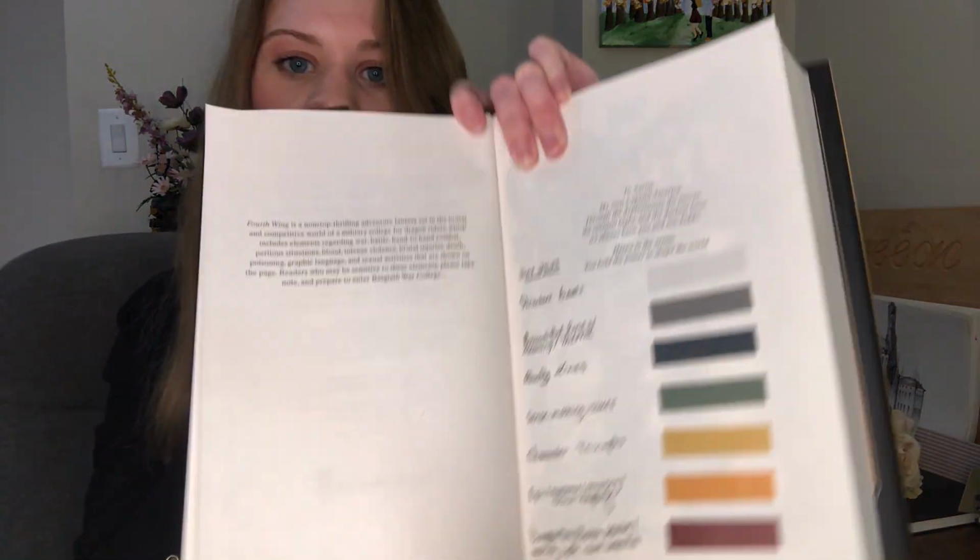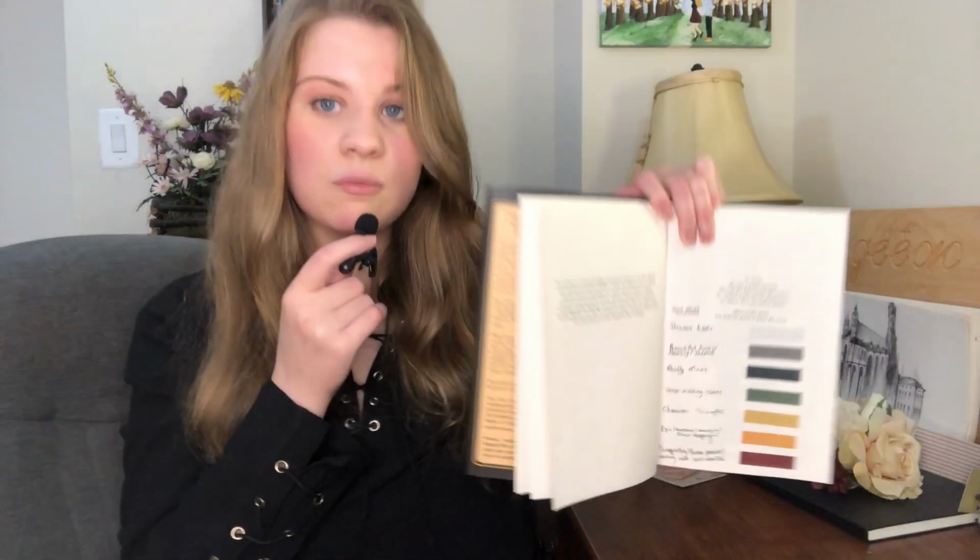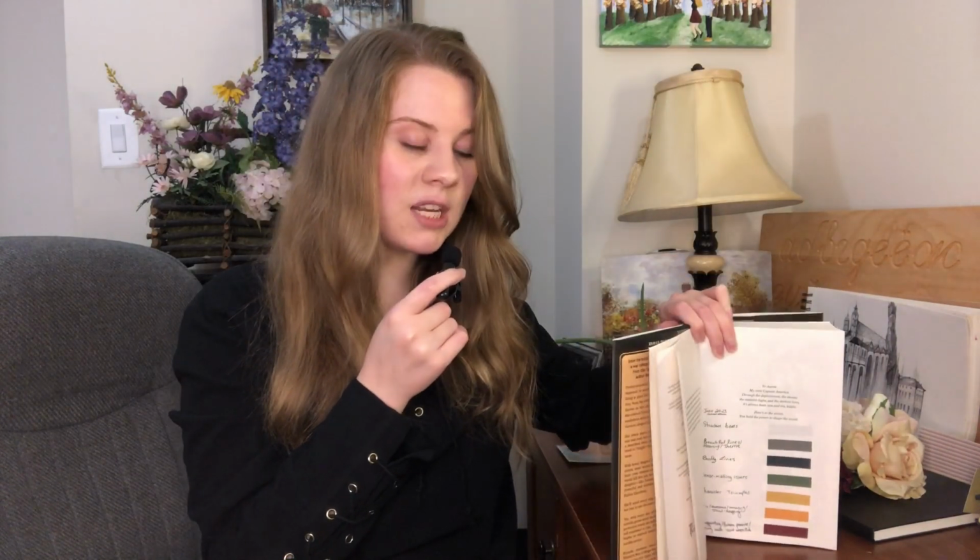The next color down is like a light gray. That's going to be beautiful lines or anything meaningful or deep, something that is going to stick with me that I'm going to keep thinking about for a time to come.